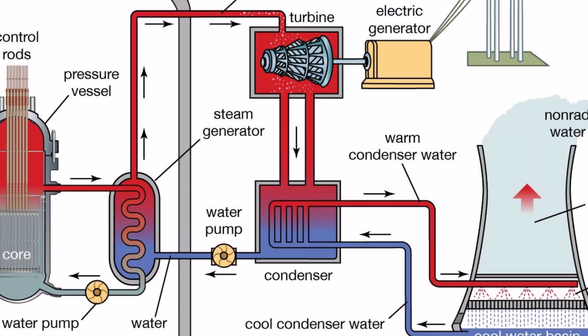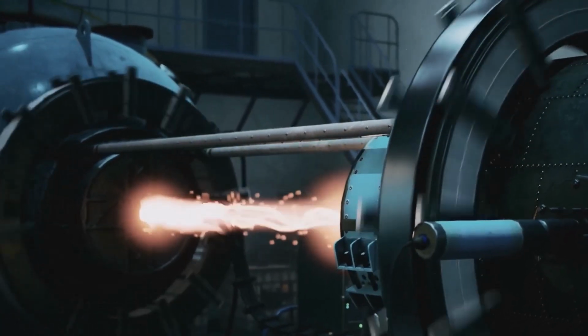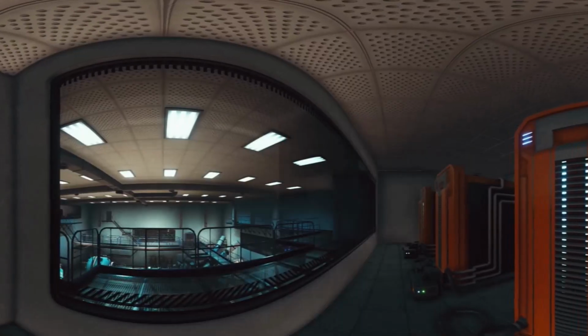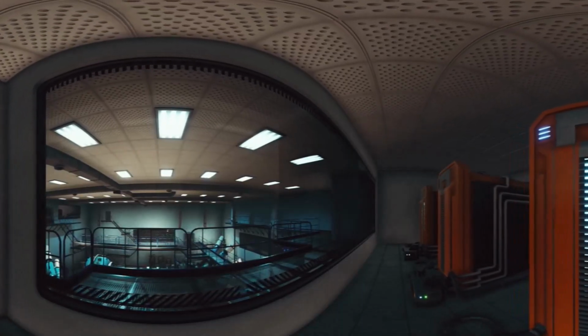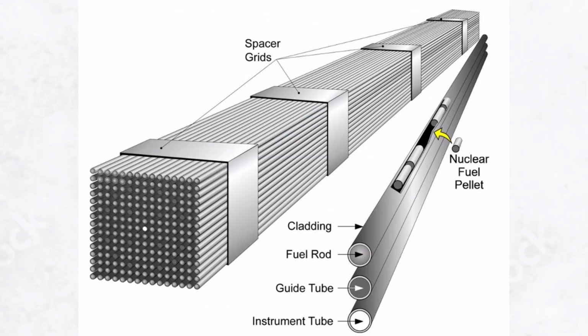It's a fascinating world of physics and engineering working together, ensuring that the immense power locked inside the atom is used for good. Let's dive into how this amazing process works, step by step. To understand how a reactor works, we first need to know the two main ways heat moves around.